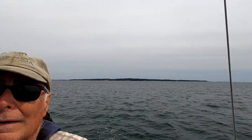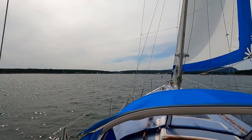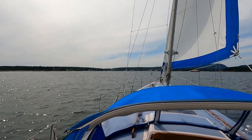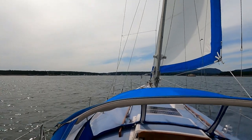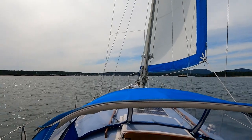Okay, we're getting fairly close to Southwest Harbor. You can see the boats right there. We're about half a mile outside the outer edge of the mooring field, so it won't be too long before I start the engine, furl up the jib, and then motor back in.